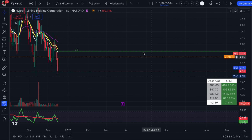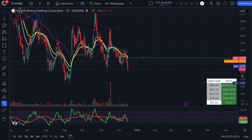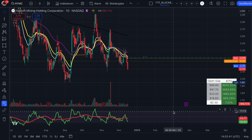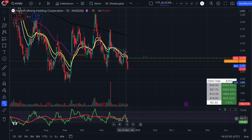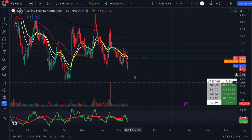So you can see that we left an open gap at $2.30, and when we have gap downs in a chart, of course in combination with an overbought RSI, we are not overbought yet, guys. We're trading here at 30.82. So the oversold area starts below 30. So there is a little bit more room to go.